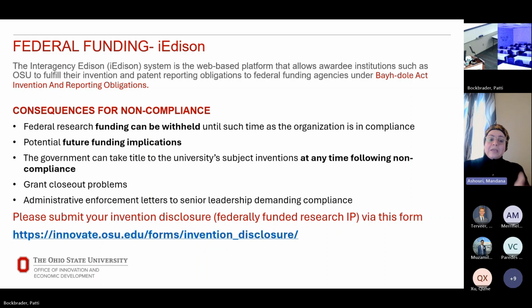And if we don't do that, these are the consequences of non-compliance. Federal research funding can be withheld. Potential future funding implications. The government can take title to the university's subject invention at any time following non-compliance. Grant closeout problems, administrative enforcement. All these problems come from the federal government if we don't comply with disclosing the intellectual property coming from your federally funded research.